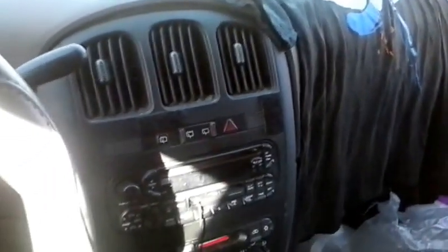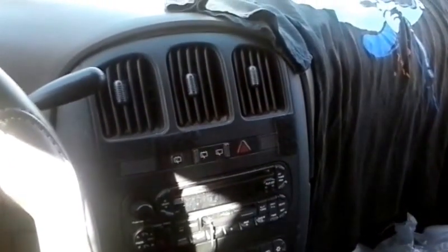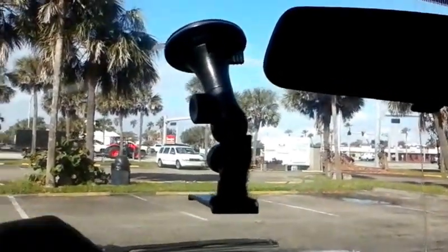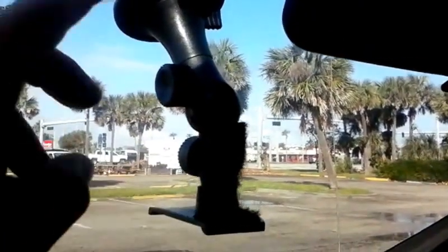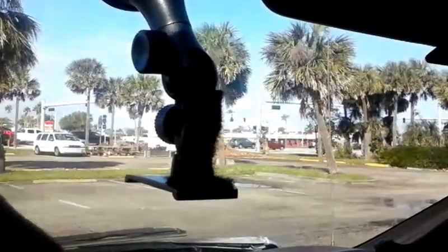Since I'm in the vehicle and the camera still had the charge on it, I thought I would go ahead and take the time to film a couple items. For those of you who are wondering what my camera mount looks like, it was shown in a previous episode, but basically it's this. I don't know if it's a phone or GPS holder, but I flipped it upside down and I put Velcro on here, and that's what I use to set up my dash cam.